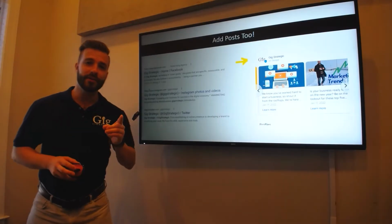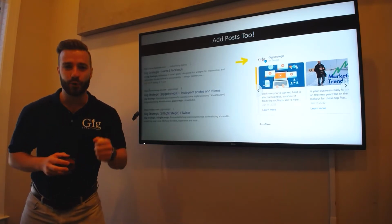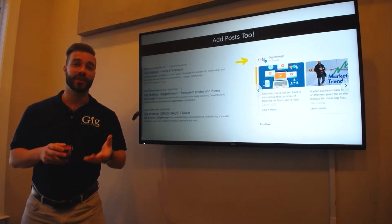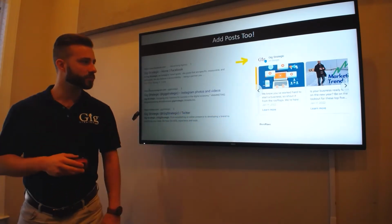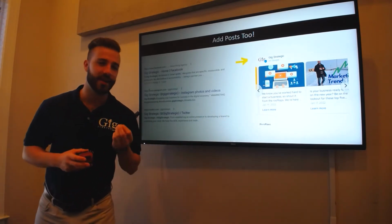Here's a neat trick that not too many people know about. You can actually add posts to your Google profile as well. They can accept posts just like a Facebook page can. That's what these look like. So this is our profile for Gig Strategic being linked through here. Yeah, so these are posts going out, and this just gives you more chances to put more content in Google.